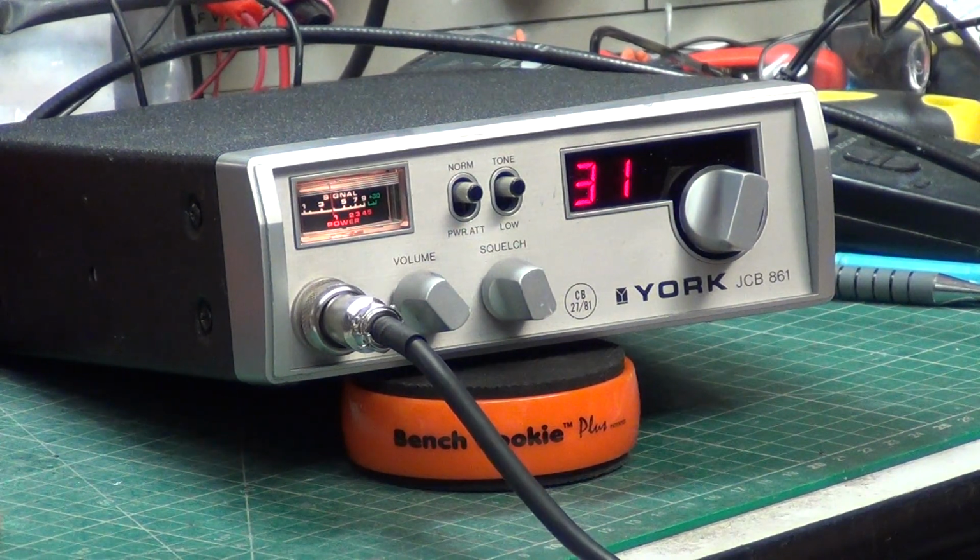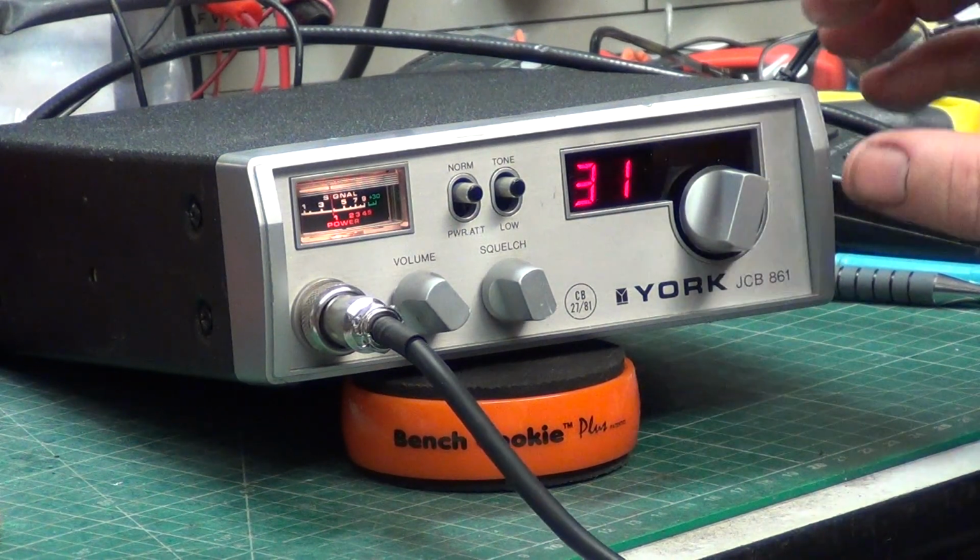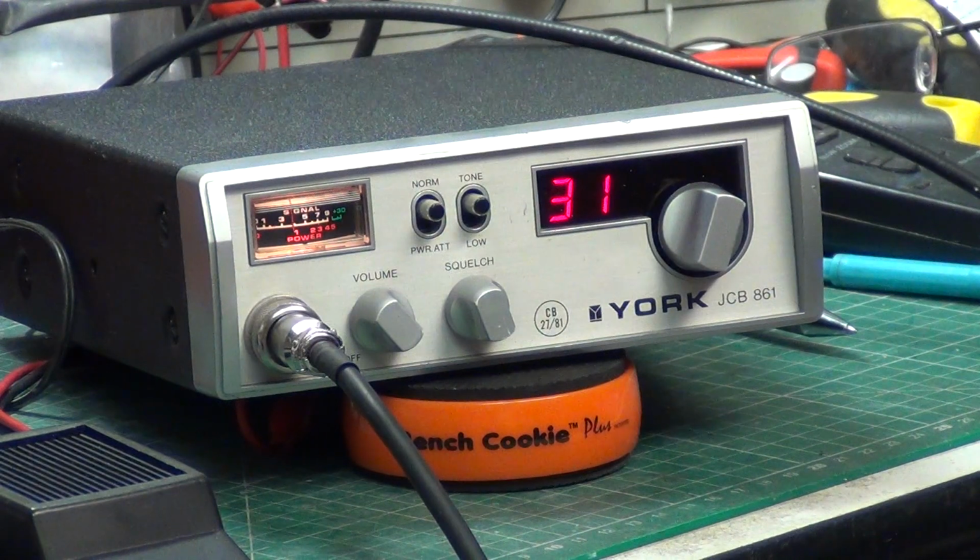Roger. Now it's transmitting at full 4 watts. It's doing 1.19 amps, so just under 1.2. Because if you remember, it was about 800 and something milliamps when it was only doing 3.1 watts. Right, we're now on the extension speaker.